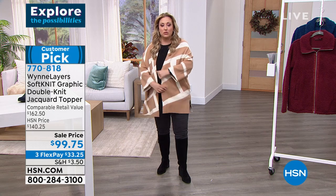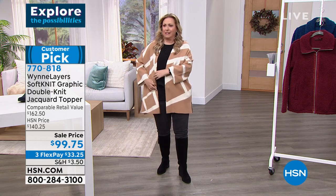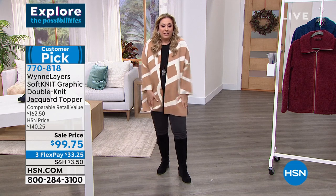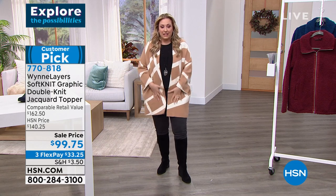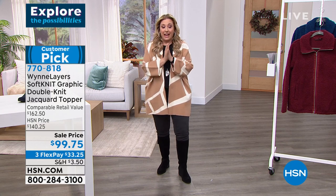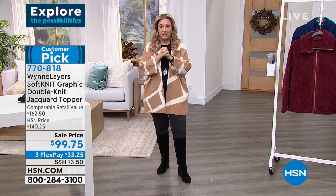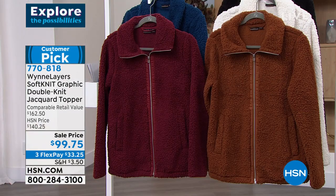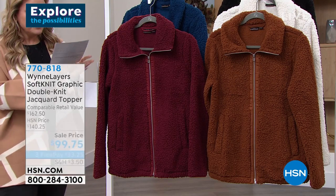A stretchy, super soft, almost feels like a stretch cashmere, if that's a material I've never heard of, but loving it. So this is going to be coming up in the show, and I've got some amazing items in my last hour, my third hour shopping with you today. But we're going to jump in and talk about Nina Leonard fashion. So come on over here.